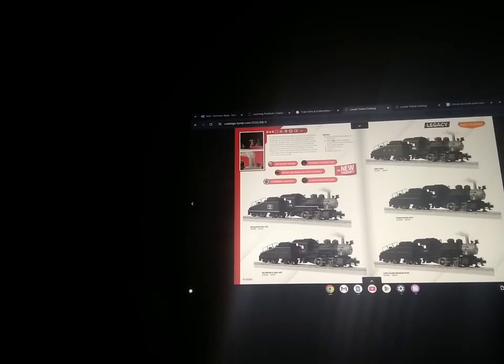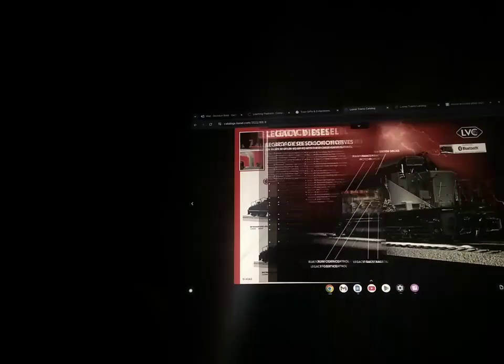They also have some 0-4-0s. They have the Bethlehem Steel, Baltimore and Ohio, Long Island Railroad, Pennsylvania, Army. They have the tether connection between locomotive and tender for improved slow moving speed operation. Dual electric couplers, length of 17 inches and a minimum curve of 031.